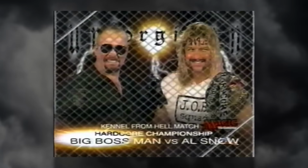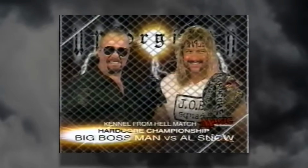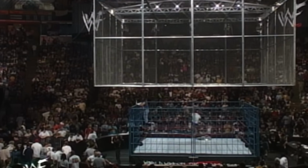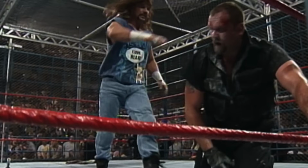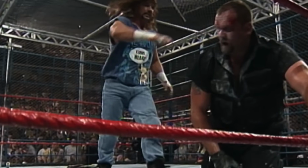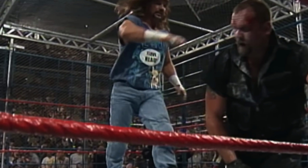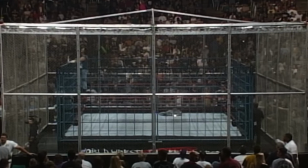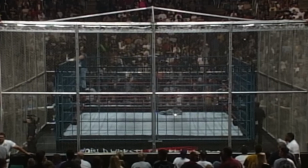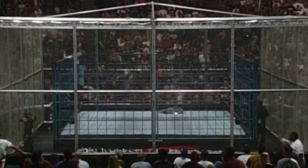Now, I'm not sure if many of you remember the Kennel from Hell match, but if you don't, that's great news. That one took place here and is essentially a cage match with a Hell in a Cell around it. Now, I'm not sure why they decided to use the old big blue cage here, because it had since been replaced with the fence-style version. Maybe it was to avoid 2 layers of fencing that the cameras had to peer through, or some other valid reason, but either way, it looks really out of place here, and it just doesn't belong.